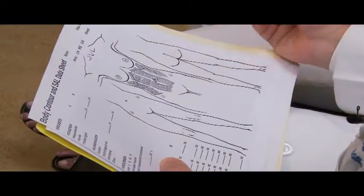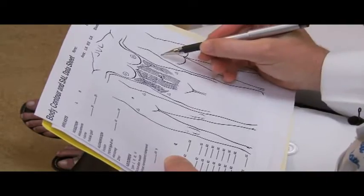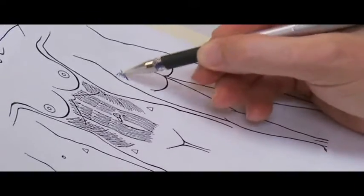Looking at your pictures and doing your exam, the areas that we talked about are particularly this area, kind of in your outer thigh here.